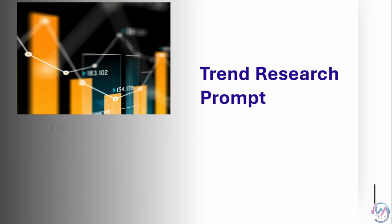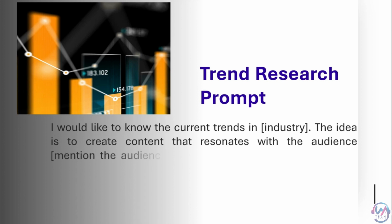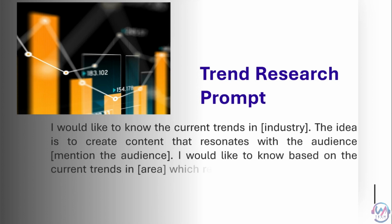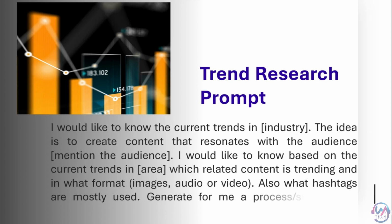Then finally, we have the trend research prompt. I would like to know the current trends in, enter the industry. The idea is to create content that resonates with the audience, mention the audience. I would like to know, based on the current trends in this area, whichever that area is, which related content is trending and in what format. Could be video, audio, whichever the case. Also, what hashtags are mostly used. And finally, generate for me a process or structure to analyze these trends.